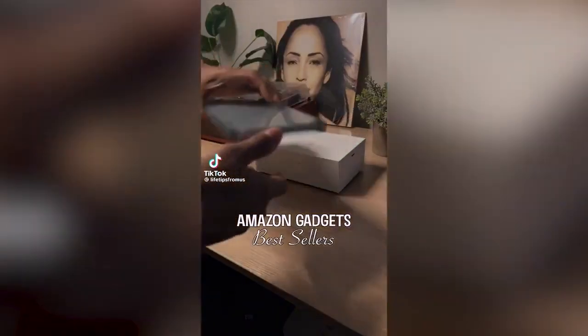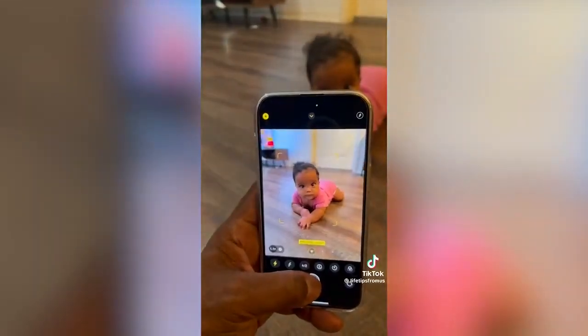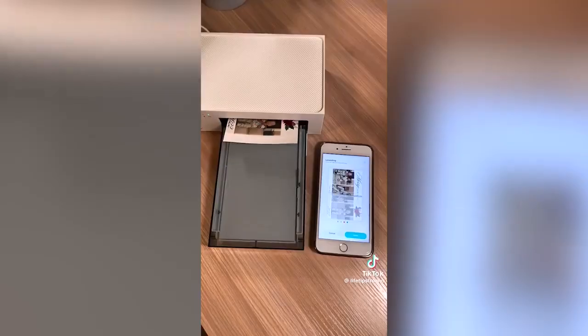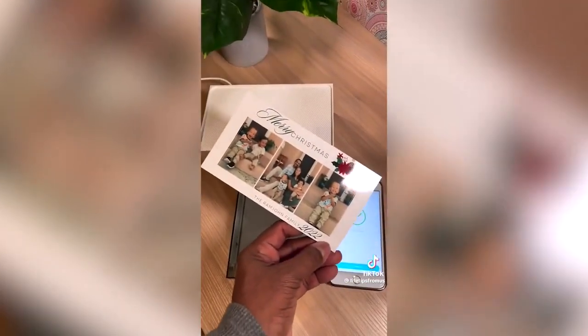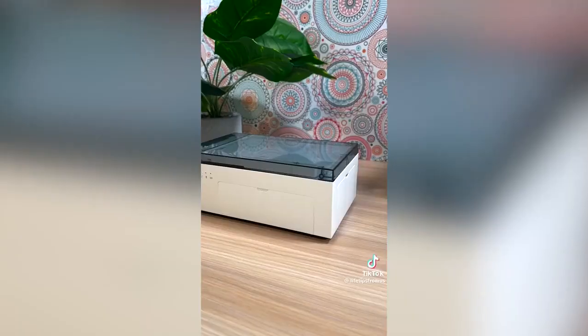Best-selling Amazon gadgets. These 4x6 photo printers come ready to use right out of the box, allowing you to print photos directly from your computer or smartphone. It's one of the easiest printers to use and great for printing your own holiday and greeting cards. The ink cartridge is easy to load, inexpensive, lasts a very long time, and the magnetic print tray attaches to the top for a clean look.